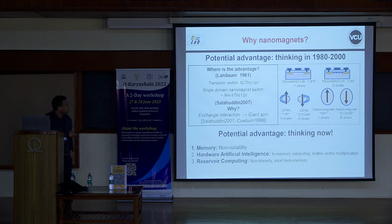And with the transistor, this n was large, the number of electrons being pushed into the channel. But as that is becoming smaller and smaller, there's really no significant advantage of these correlated systems like a nanomagnet over a transistor or a CMOS device, right? So then why are we still looking at it? Because there are other potential advantages, and that is where the thinking is now.